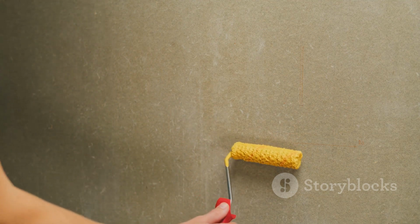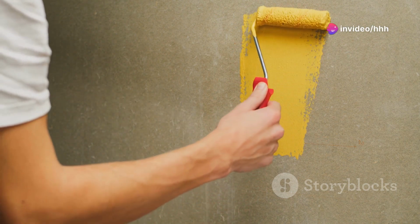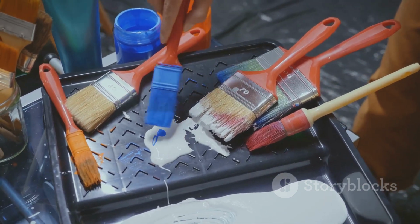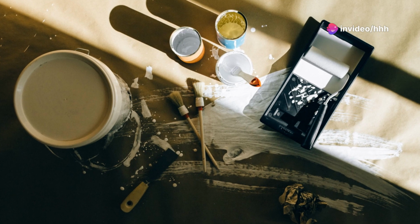Rollers come in various nap lengths, with thicker naps ideal for textured surfaces and thinner naps suitable for smooth walls. Opt for a roller frame with a comfortable grip and an extendable handle for reaching high areas. Other essential tools include a paint tray, a paint can opener, a stirring stick, painter's tape, drop cloths, and a ladder for reaching high sections.